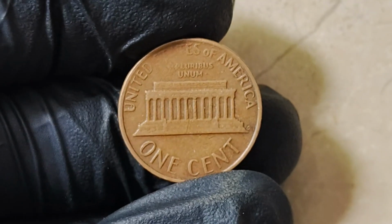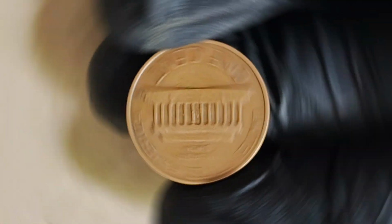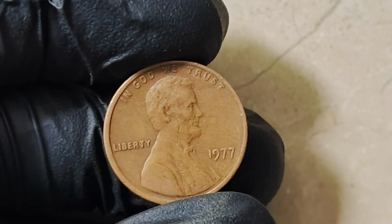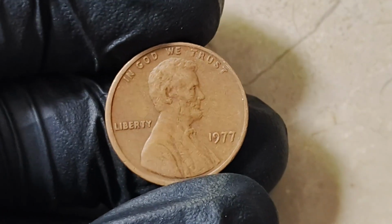Dealers are now offering tens of thousands of dollars for even slightly unusual 1977 no-mint mark pennies. Collectors are turning their coin jars upside down, and stories are pouring in of people finding these coins in old piggy banks, glove compartments, even gas station change trays. Because this isn't just a fluke, it's a nationwide treasure hunt.